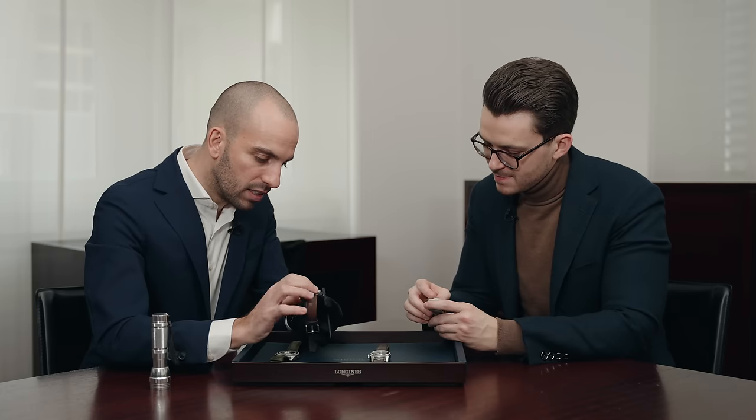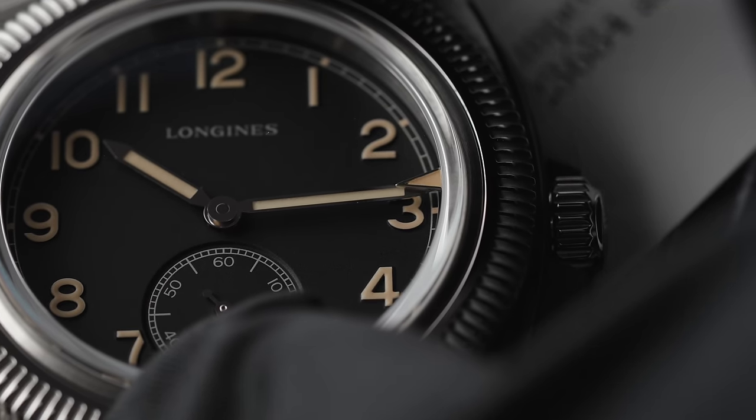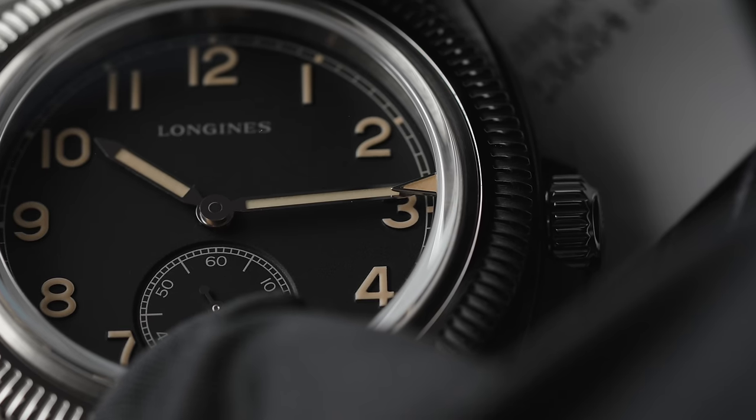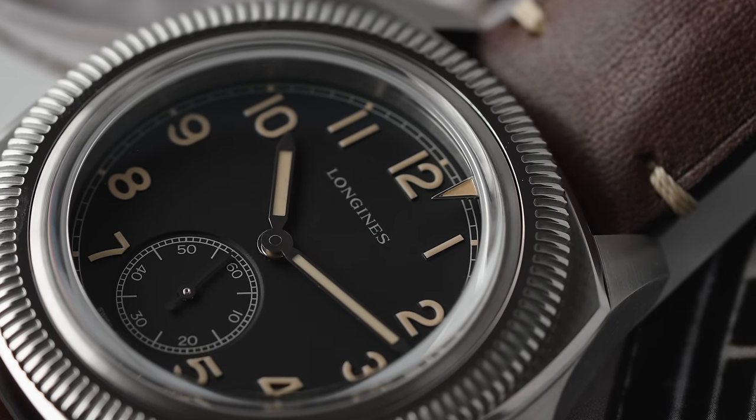And what's interesting is that you do not have any steps. It's a smooth turning bezel so that you can precisely align the index to the minute. There's just a slight little feedback, kind of a volt feel, tactile feedback you get, but other than that, it's very smooth. Totally. So you could freely rotate to get that as precise as possible.